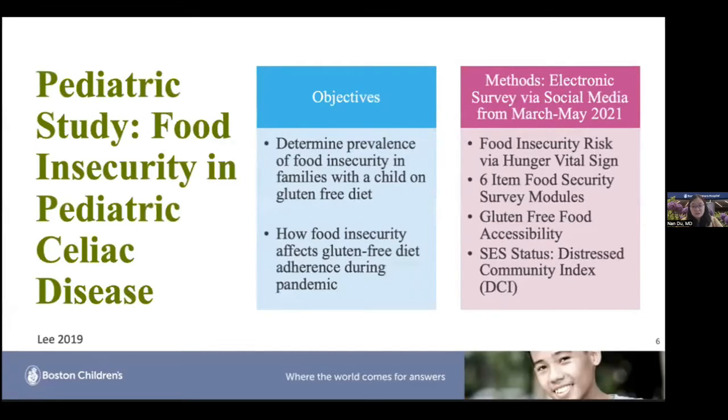We conducted an electronic survey via social media in 2021, where through Facebook groups and other celiac social media groups, we asked individuals to fill out a survey that asked about their food insecurity risk using the hunger vital sign, which I'll talk a little bit more about on the next slide. We also did a slightly longer food security survey module. We asked about gluten-free food accessibility. We also assessed their socioeconomic status using their zip code and pairing that with another marker of neighborhood socioeconomic status.